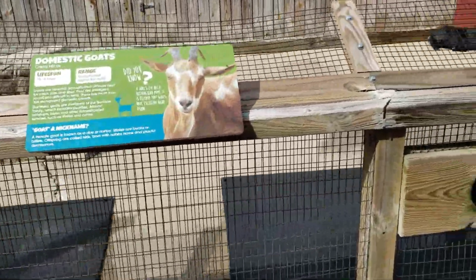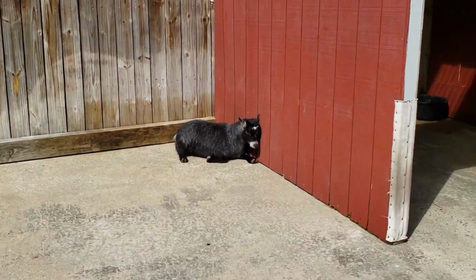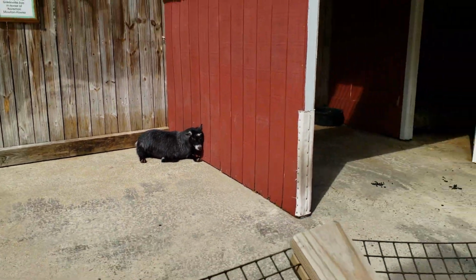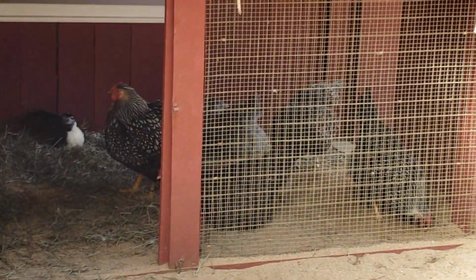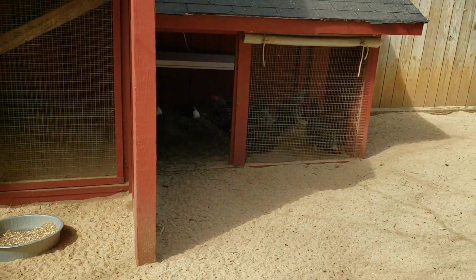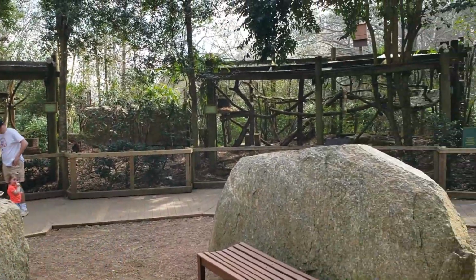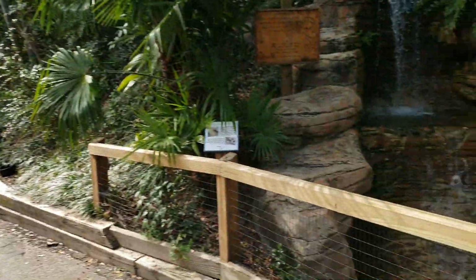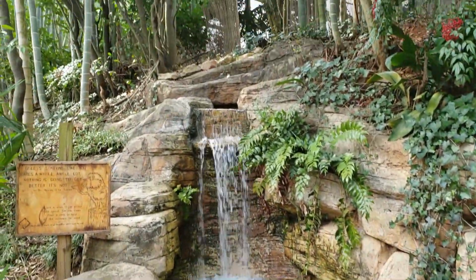And what trip to the zoo is complete without some domesticated goats? They have them. Well, at least one. I think there's more over here. And chickens. It's a rarity. We do have some in the Columbus Zoo, but yeah. Chickens. How exciting. A nice little chicken yard. Well, even if the ocelot's not going to be out, the water fountain, waterfall thing, pretty cool as well. Pretty neat.